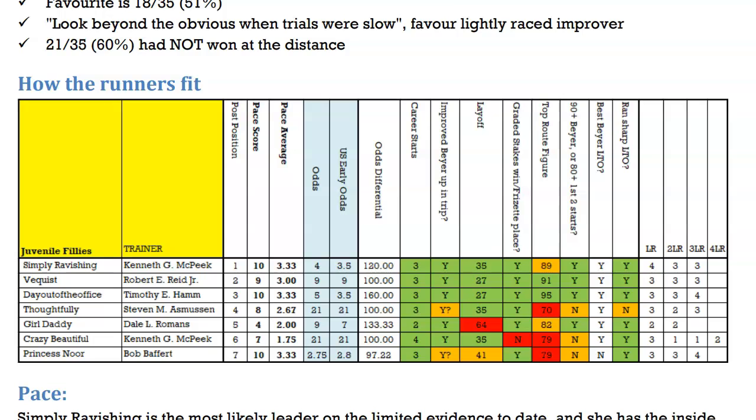She's drawn 7. I don't think in a field of this size that should be too much of an encumbrance. But more of an issue is that she's got to run against some very fast fillies. Day Out of the Office put up the fastest number in the race when she beat Vequist last time, and I couldn't discount Vequist either. I think probably at the prices, if there were 3 places, Vequist would be an each way bet, but this is a 7 runner field, so you're only getting 2.